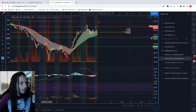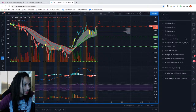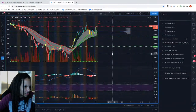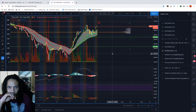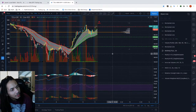So if Tesla breaks below the 695, I'm immediately getting out of my calls. There's those public warrants you were talking about, Jeff. I'm going to read into it a little bit more. Anyways, if we see some pullback and it goes below 695, I'm probably going to go ahead and get out of my option calls for my EV plays.